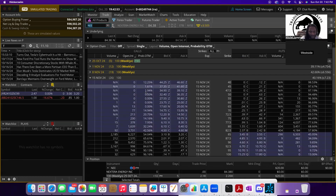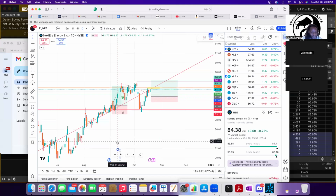Yeah, it's a lot more affordable. Hey, I'll be looking at the Russell. This one trader calls it the Rusty Russell because of how it be moving. It definitely be moving rusty. Like, what did I do?